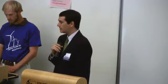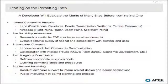So this is intended to be a complex picture, again, just to make the point that I think developers, not just Apex but everybody, take a lot of things into consideration when trying to find the right location for a wind project. So my last slide, again, is just going back to some of the bullet points. As you start on the permitting path, I wanted to outline just a few steps, kind of taking it from our internal process to where the external process begins.